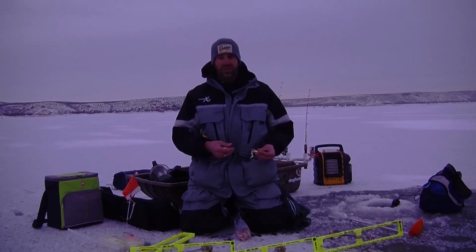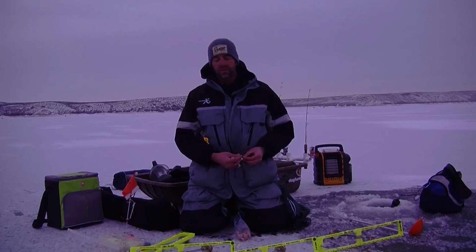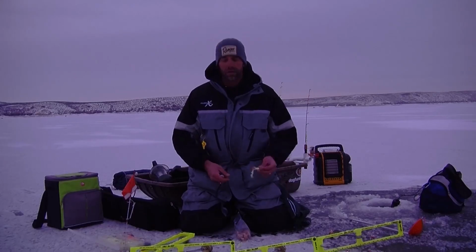Radical glow tubes work really good too. They actually seem like they glow longer, so you don't have to recharge them as frequently. But these Yamamotos, they glow really bright.